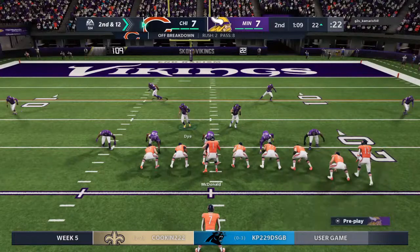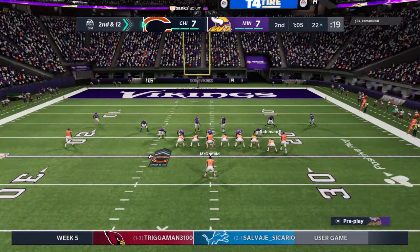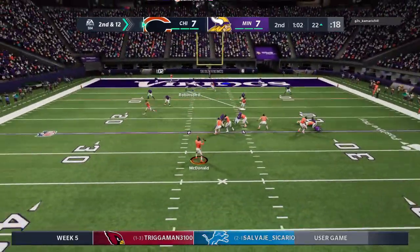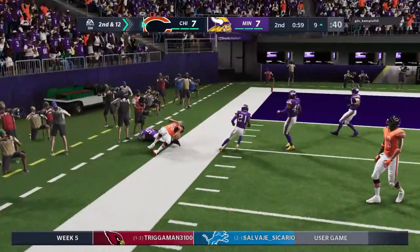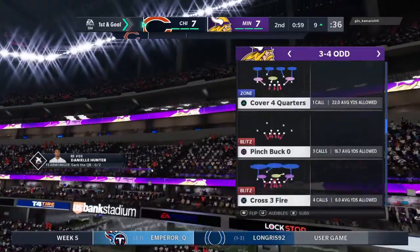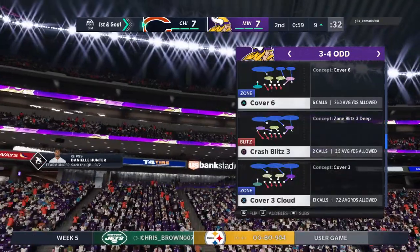A rare misstep on that last play because the drive has been strong, but now it's second and 12. They go play action with McDonald. And they've got the hook up. This is Olsen. And he'll head out of bounds inside the 10. Mark him down at the 9. He's got his first catch here before halftime, and it goes for a first down.